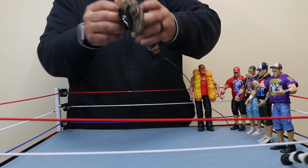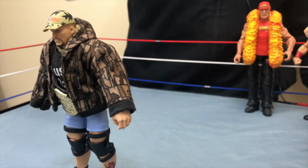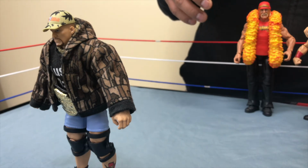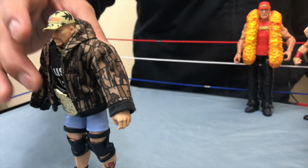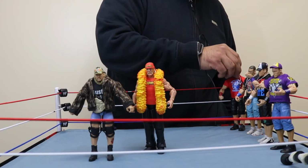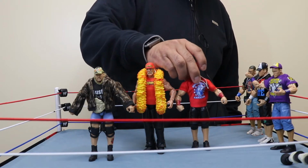Especially for what a new one would cost. So there he is, Austin. This is one of my favorite action figures thus far that I've picked up. I do have others coming in as well. So these are my recent loose figure pickups. Let me know which one's your favorite, especially from these John Cenas. I'm excited to see which ones you like from these John Cenas.